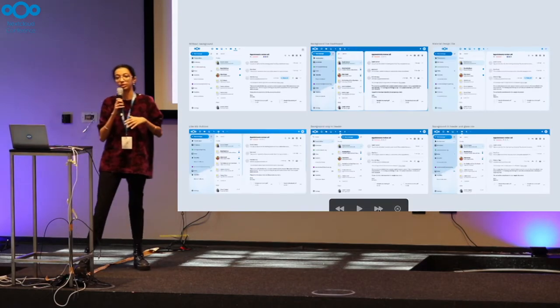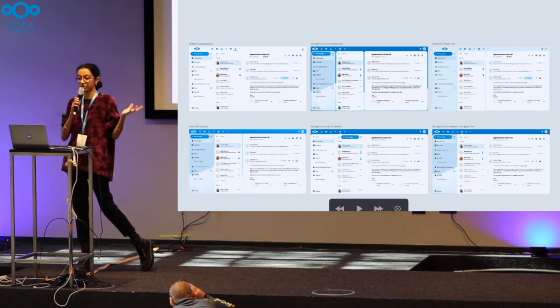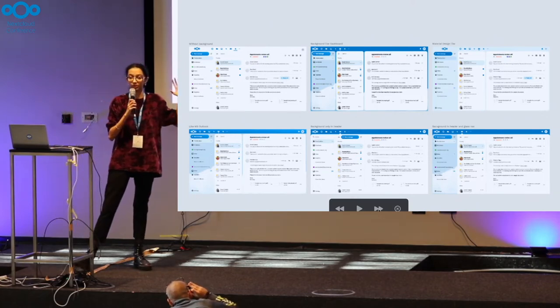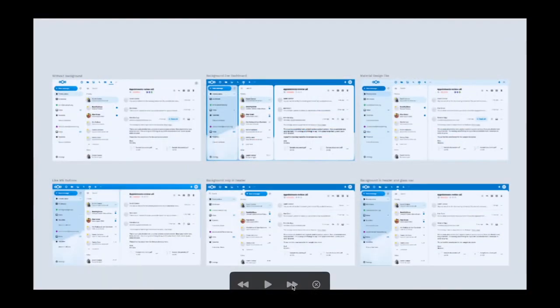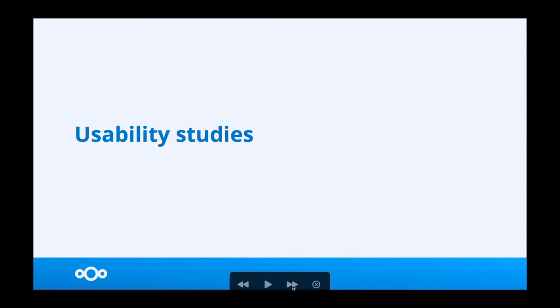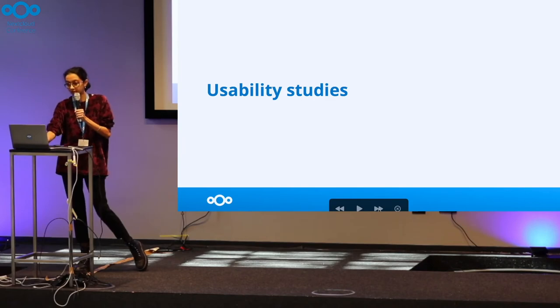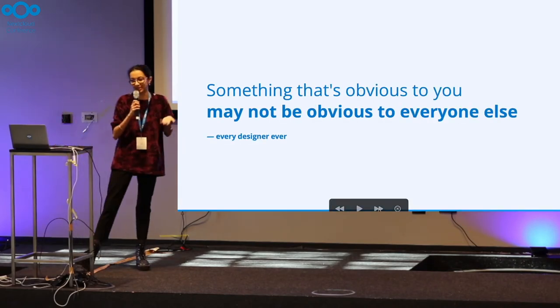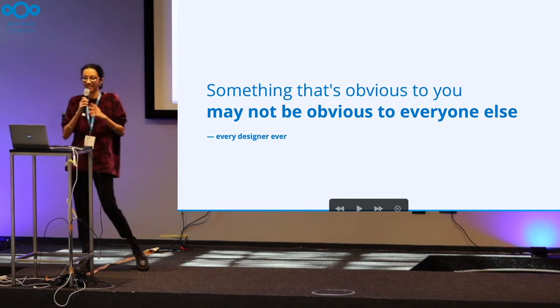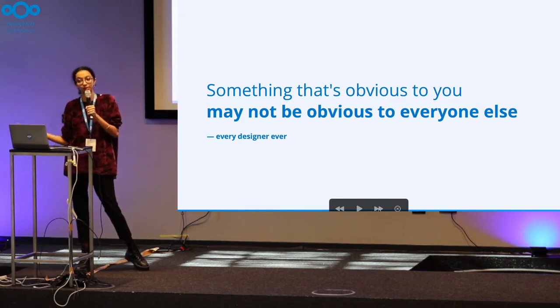Also, feel free to include a mock-up of maybe what the solution could look like. Feel free to go in different directions. These are all the different directions we went in with the new design before we decided on the last one. And that can help get some more opinions on what's the nicest looking one. Speaking of mock-ups, when you're developing a new feature, usability studies can be super useful because, and repeat after me, some things that are obvious to you may not be obvious to everyone else. This is something you really need to understand when you're making a new product as a developer, because you're making it for other people who aren't developers.